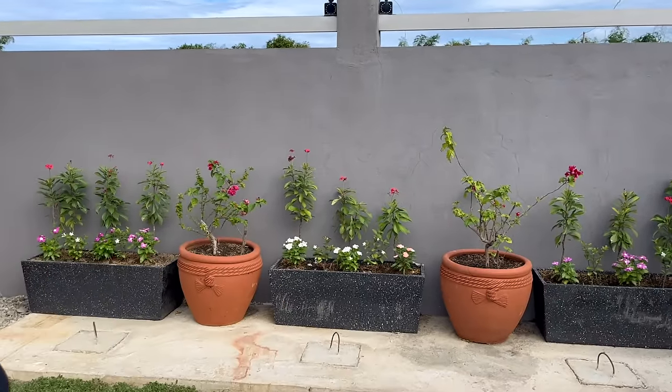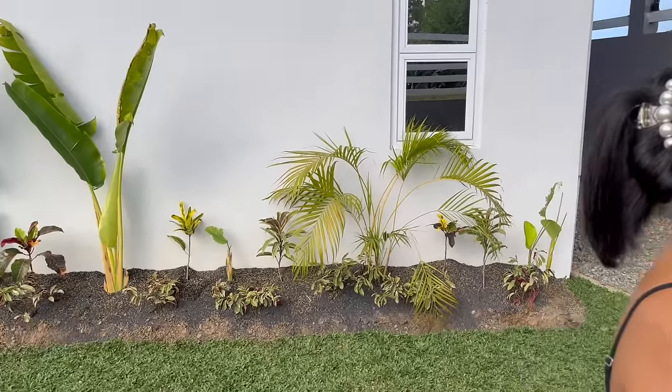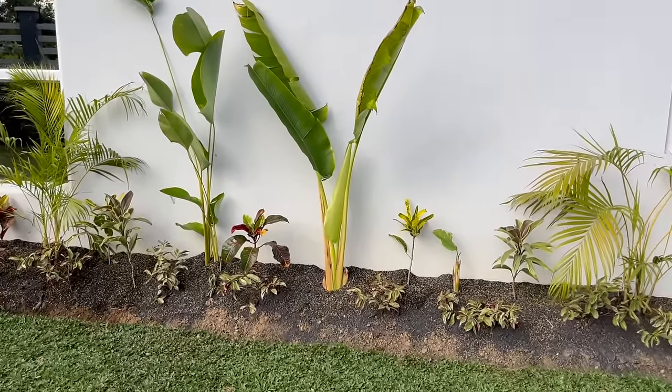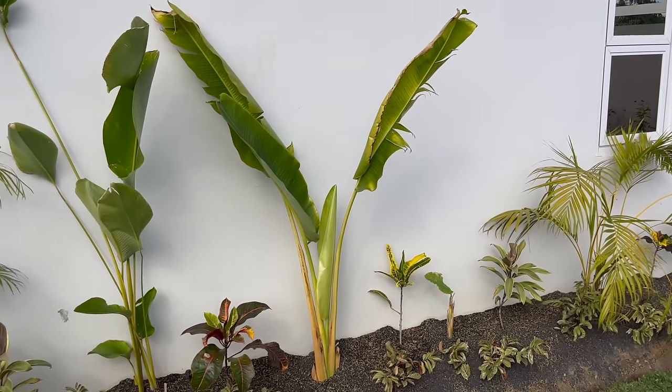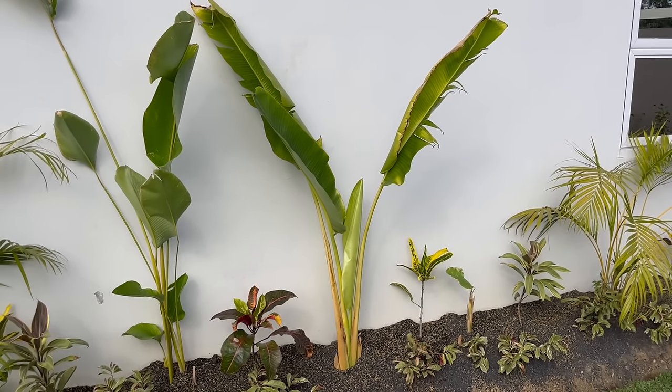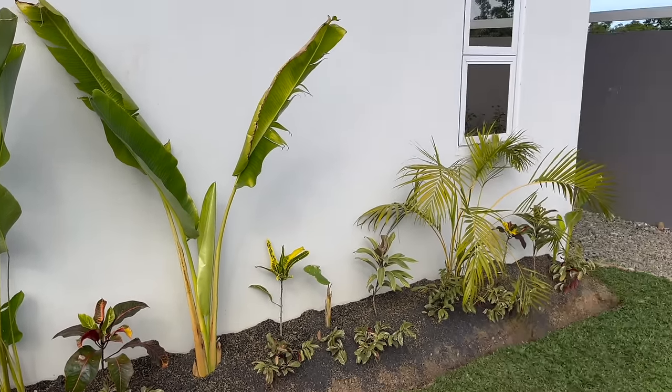So in the terracotta pots, they're obviously more bougainvillea, are they? Yep, bougainvillea. Showing my expertise. And this palm here, what's that called? It's called traveler's palm. We're hoping that this one will grow up and fan out to cover the front of the wall. It actually has a shape like a fan, because its leaves would shape like a V. All right, let's head over to the other side.